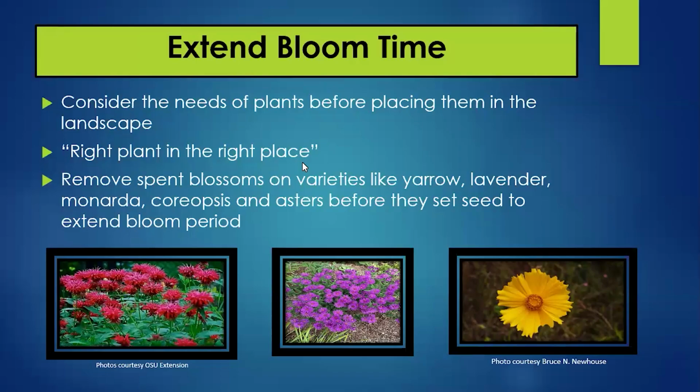Removing spent blossoms of species like the yarrow, the lavender, the Monarda, Coreopsis, and asters before they set their seed will extend your bloom time. You'll have more to provide those pollinators with.